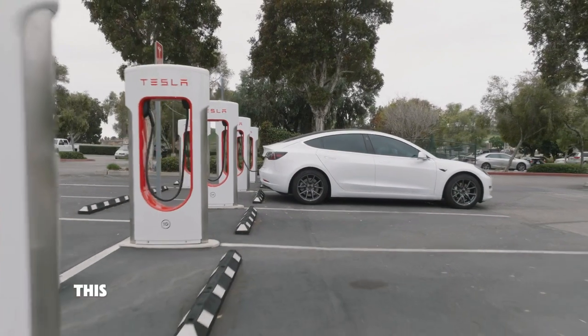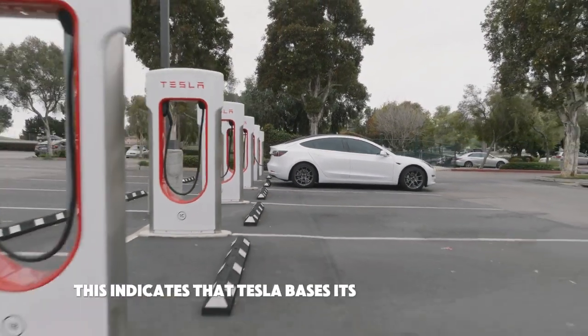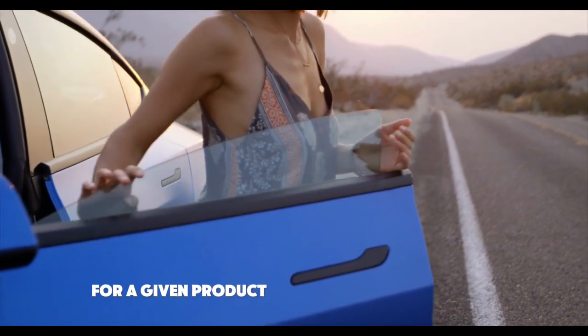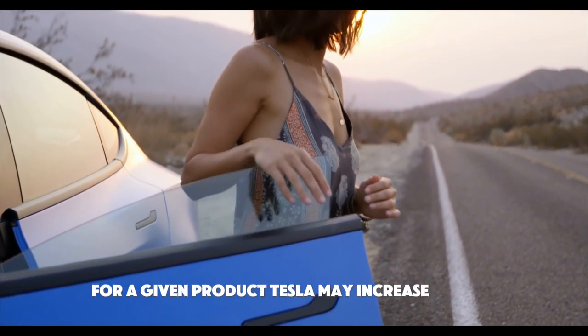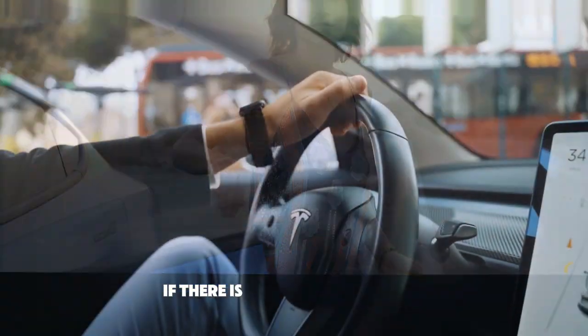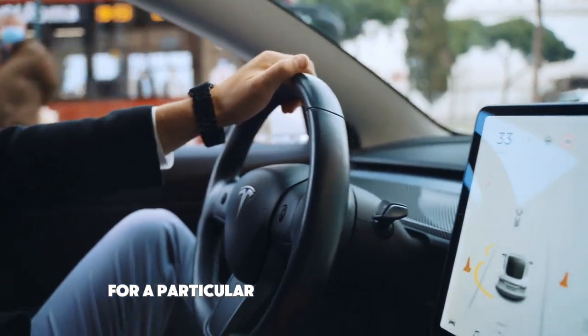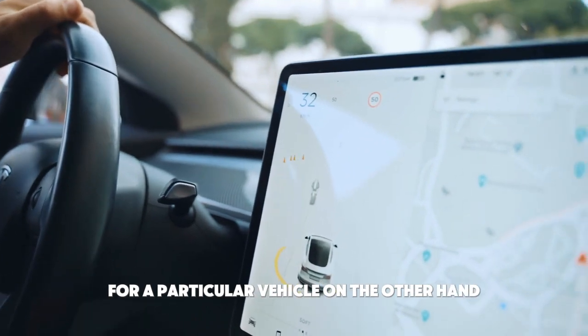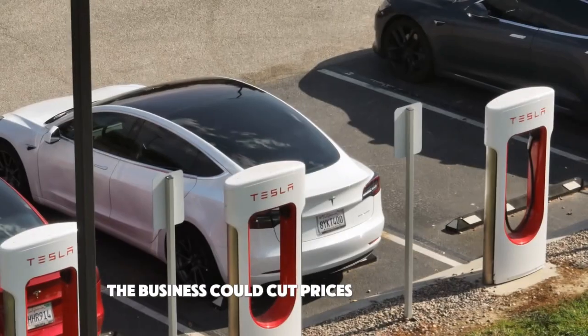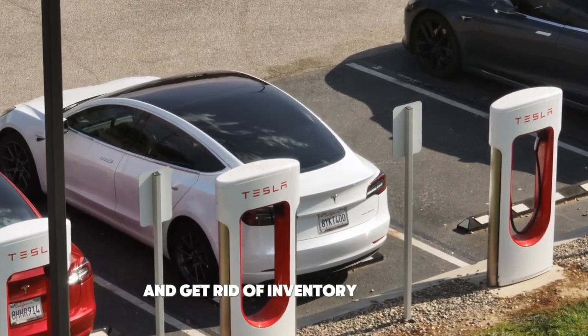Put practically, this indicates that Tesla bases its pricing approach heavily on the volume of orders it receives for a given product. Tesla may increase pricing to capitalize on favorable market conditions if there is a significant demand for a particular vehicle. On the other hand, if demand isn't as strong as anticipated, the business could cut prices to boost sales and get rid of inventory.